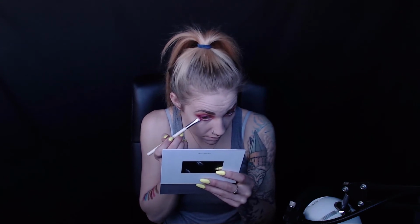It looks like that. And then I'm going to take the Belle color and go right over top of that color that I just put on. And the last thing that I'm going to do is take the bay color and put that on the outer corners and inner corners. And then right in the center I'm going to use BFF. So it looks like that, and that is the finished eyeshadow look.